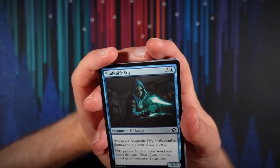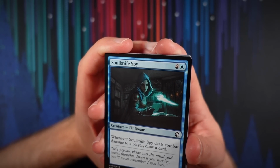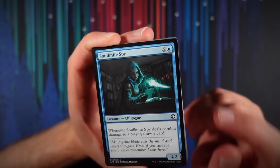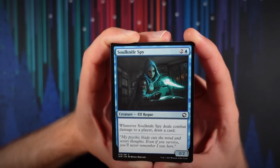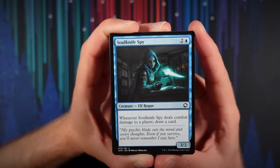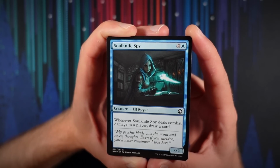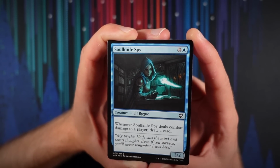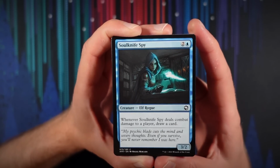The Soul Knife Spy. 3 mana blue elf rogue for 3/2. Whenever Soul Knife Spy deals combat damage to a player, draw a card. My Psychic Blade cuts the mind and severs thoughts. Even if you survive, you'll never remember I was here. Yikes.